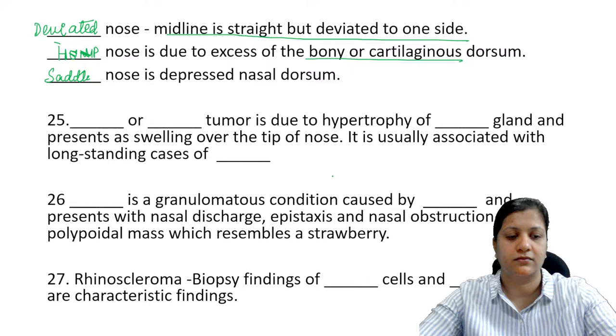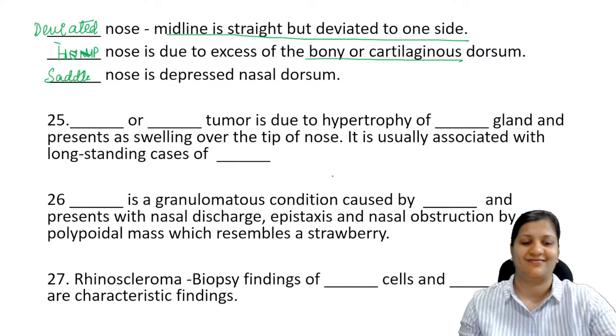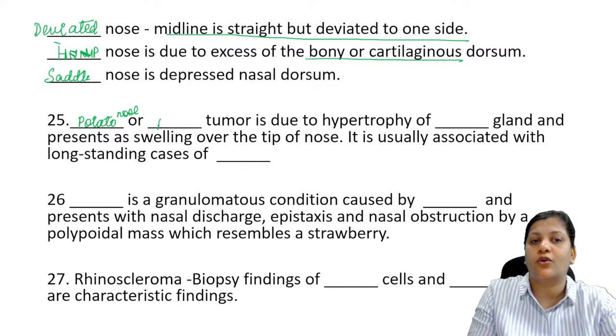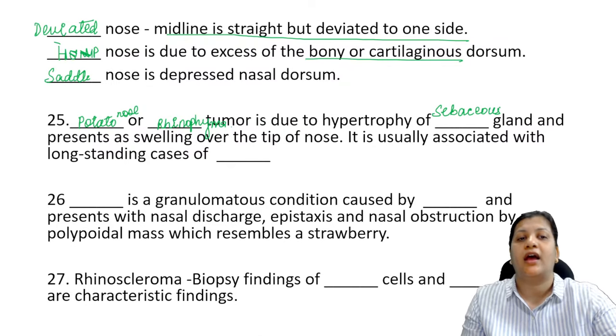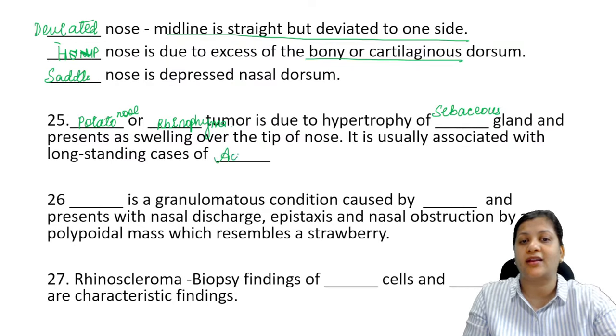Then you have dash tumor, also called by another name, which occurs due to hypertrophy of dash glands and is seen as a swelling on the tip of the nose. It is usually associated with long standing cases of dash. So potato nose, also called rhinophyma, is a tumor due to hypertrophy of the sebaceous glands and presents as a swelling over the tip of the nose, and it is usually seen in cases of acne rosacea.